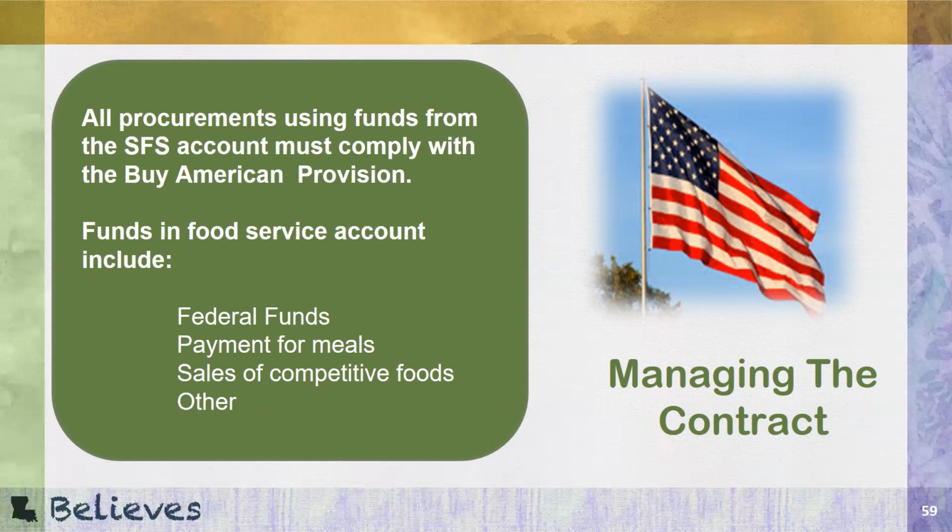The SFA is also responsible for making sure that the FSMC follows the Buy American provision. The only time the SFA should see non-domestic agricultural products being purchased by the food service management company is when a domestic product is not available or when the price of the domestic product is substantially higher than the non-domestic product. Many domestic canned and frozen fruits and vegetables are available.